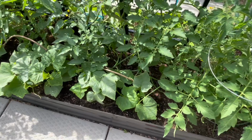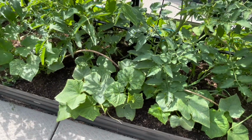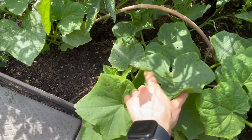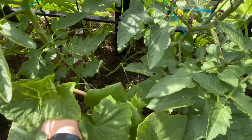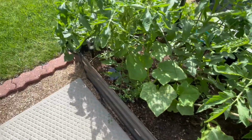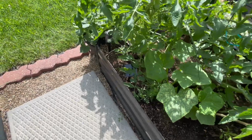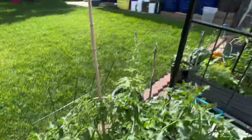And then I got my cucumbers just at the front. I think I only have 5, I want to say 5 or 6. So I'm not gonna have a huge haul, but they're doing okay. I need to encourage them to climb up this little thing. I don't have a fancy system like you guys do, unfortunately. And then another tomato at the end here. Kind of covering up my solar panel for the lights, but that's okay.